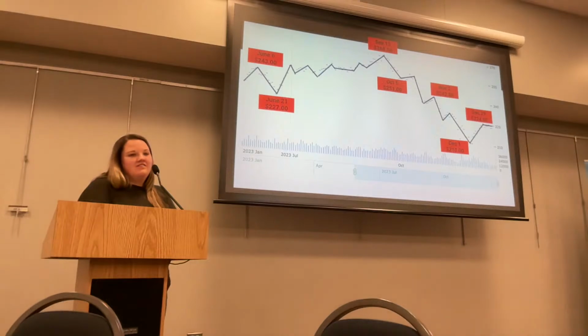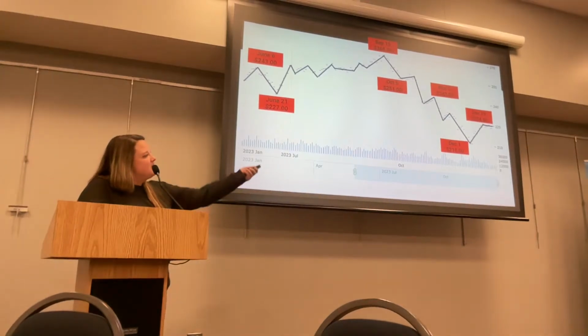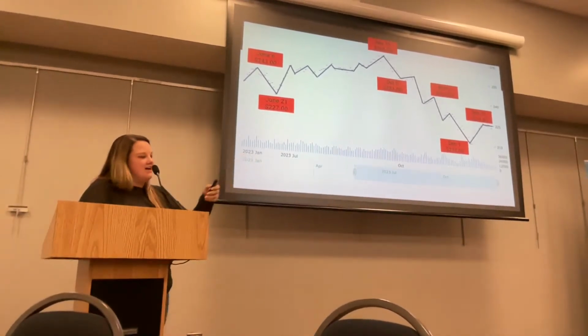Obviously, prices were high. They kind of dropped later in the year. But you can see towards the end of the year, they started coming back. And if you've looked at any of the prices this year, they had started coming back this year as well.